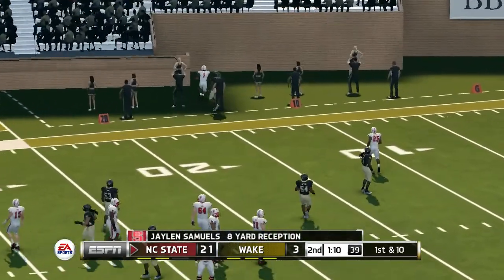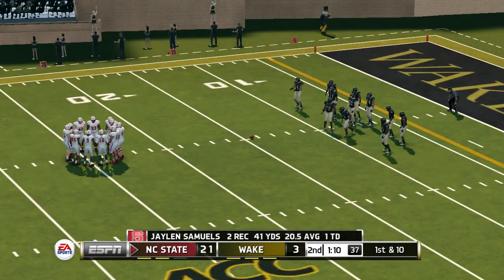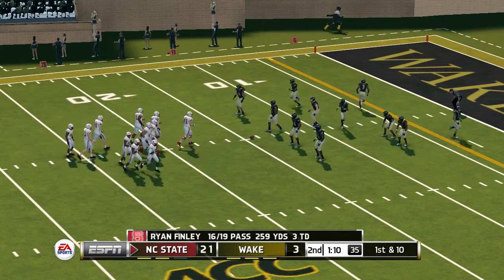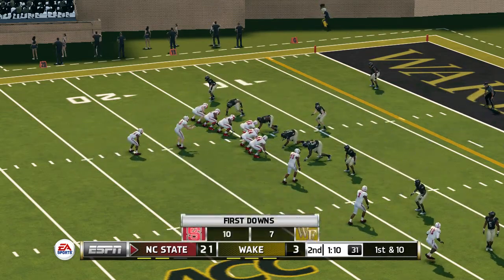Makes the grab and steps out right away. I love to see this quarterback respond when this offense really needs him to pick him up. Your quarterback's performance on third down is vital to your team's success.